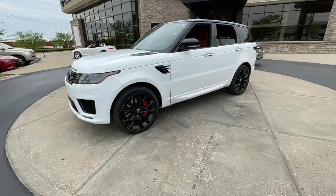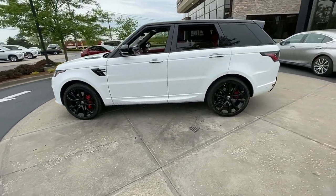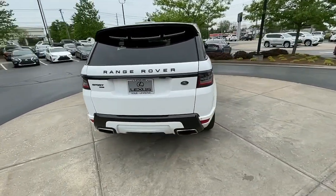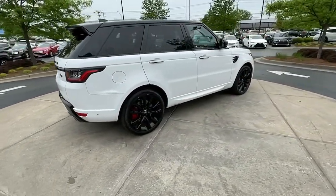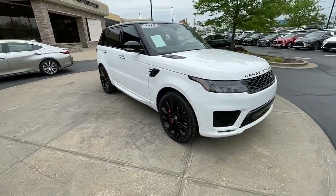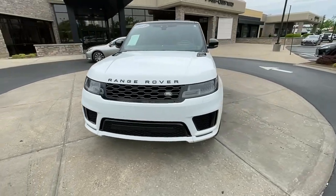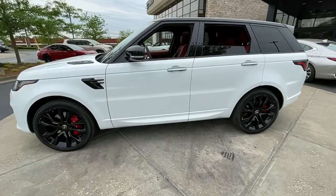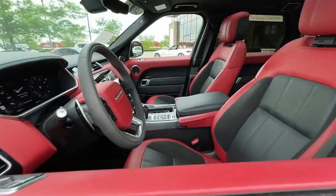Your next car could be the 2019 Land Rover Range Rover Sport. This vehicle still has fewer than 50,000 miles on the clock, so it won't last long. Enjoy a view of this exceptionally well-built Land Rover Range Rover Sport, the midsize luxury SUV that offers impressive off-road capability, impressive performance, and a premium passenger experience.